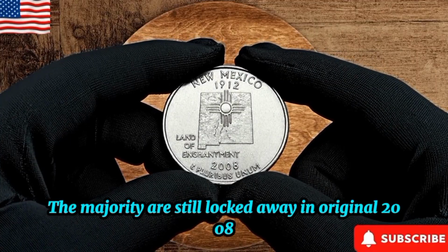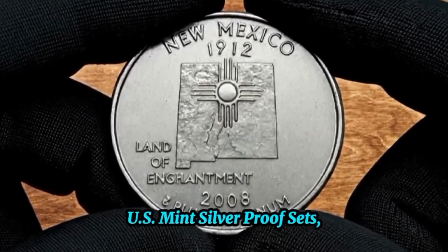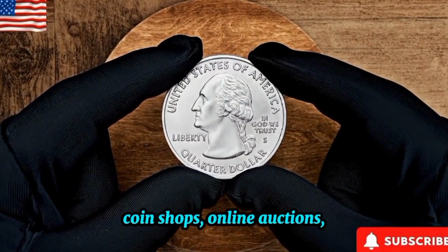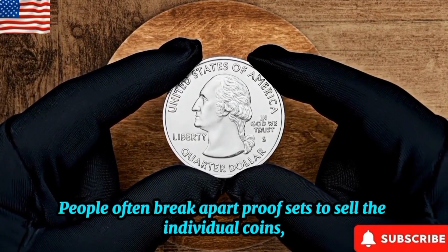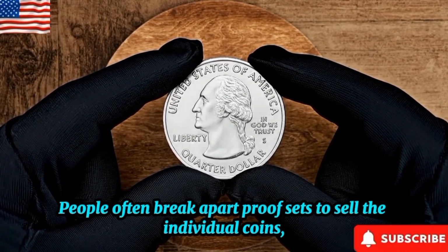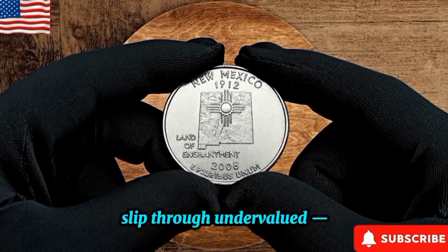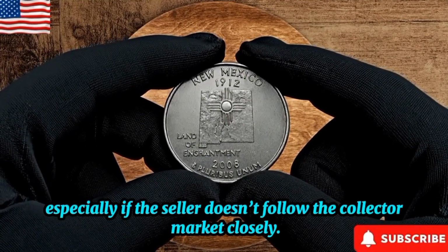Let's talk about finding these coins. The majority are still locked away in original 2008 U.S. Mint silver proof sets. So your best bet is to search for those at estate sales, coin shops, online auctions, and even yard sales. People often break apart proof sets to sell the individual coins, and silver quarters sometimes slip through undervalued, especially if the seller doesn't follow the collector market closely.